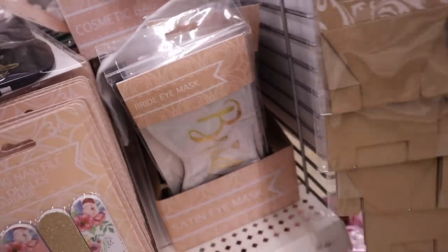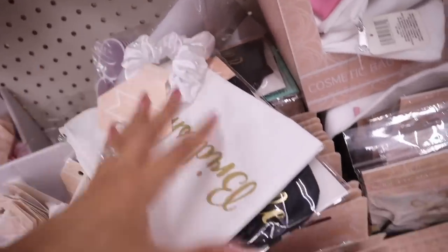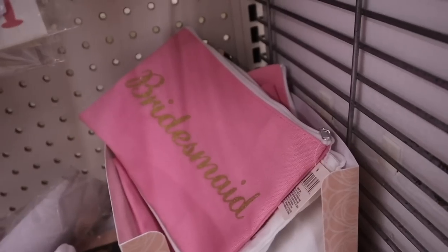How cute. And I almost missed these bride eye masks. How adorable are these? They even have the bridesmaid makeup bags. That is so cute. They have it in white and gold, which is so classy. There's even white and pearl scrunchies. The other one says Team Bride. Oh my gosh, black and gold. But the pink one is really cute too.